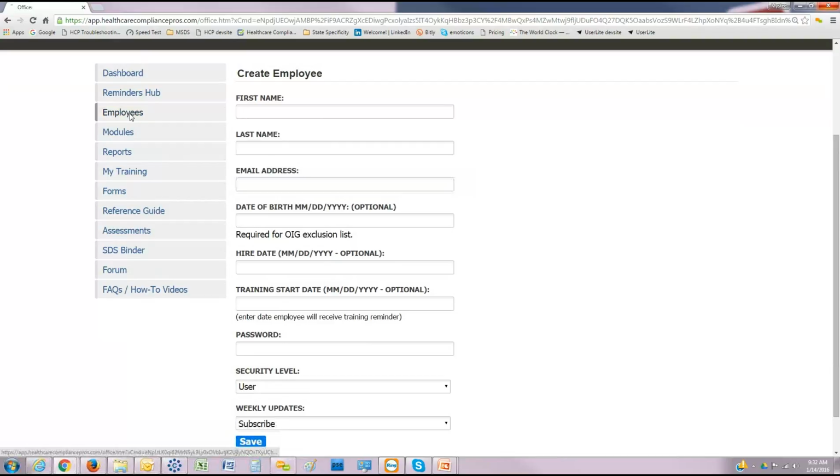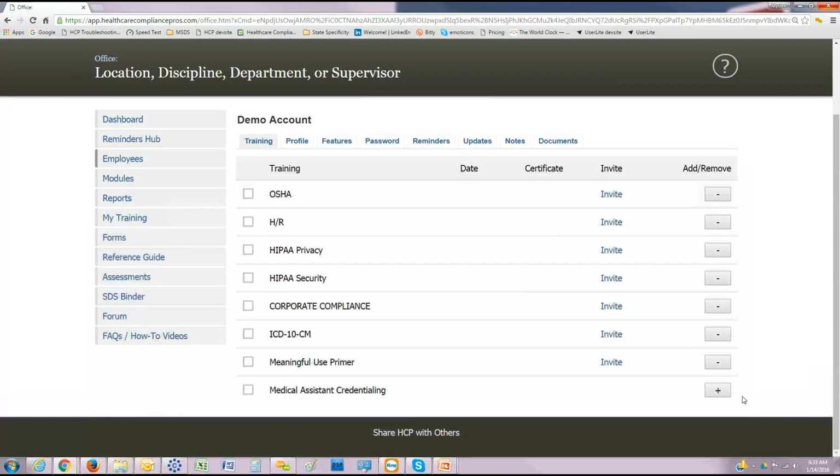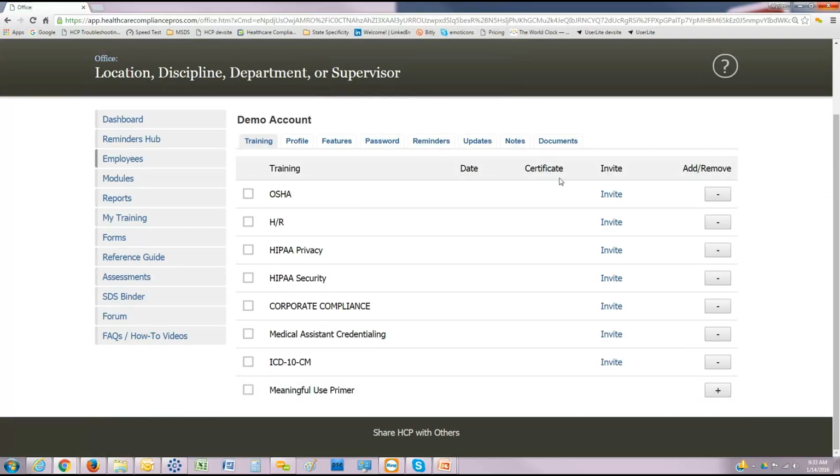Once you save that, you will be taken to a screen that looks like this. And this is where you will add the training. So if you see courses that you need to assign to that employee, you would click the plus sign, and that will add that training to this employee's profile. To remove a training, you would click the minus sign. So that is how you add and remove training.